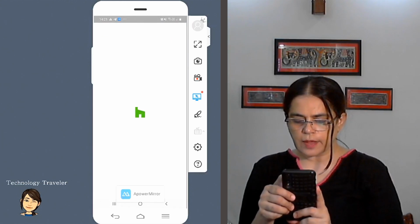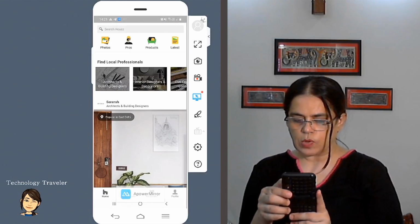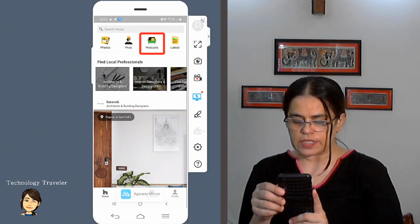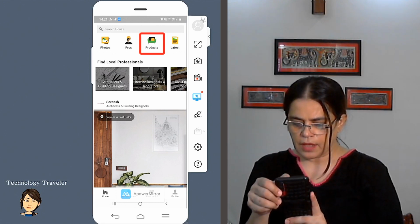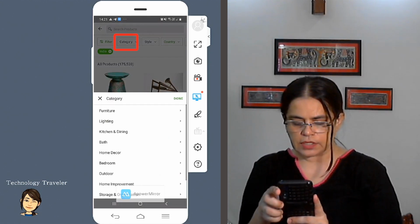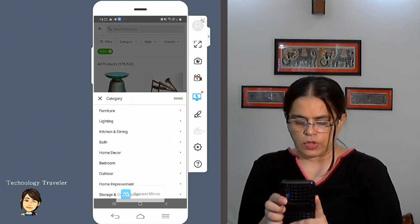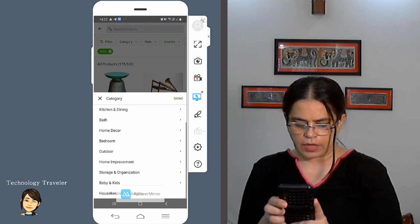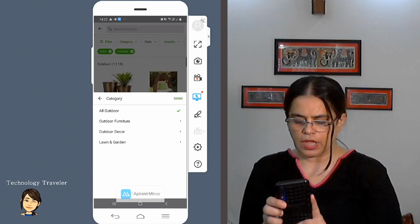So this is the Houzz app which I have downloaded from the Play Store. Now we got this raw flat, and as soon as we got this, without wasting much time, went into the app and clicked on the products option, and as predicted, there are categories for everything in the house, whether it's furniture, lighting, kitchen, dining, bath, home decor, outdoor, indoor, everything, you name it.